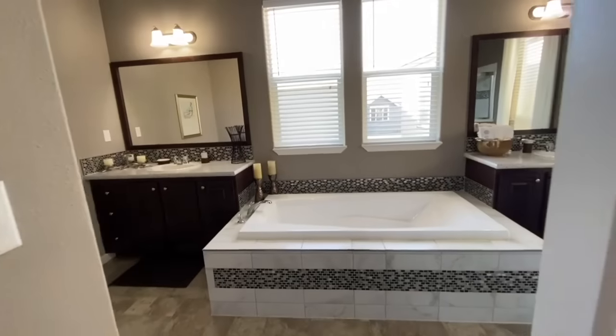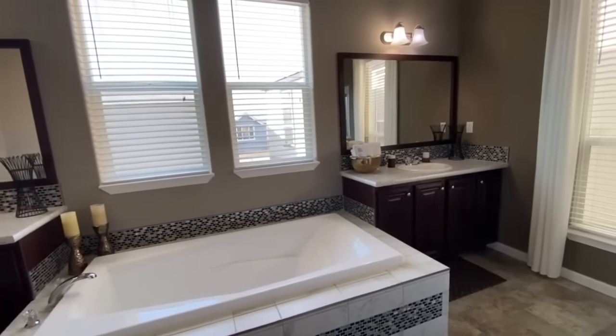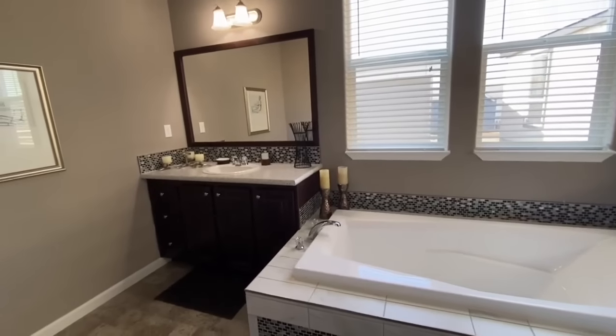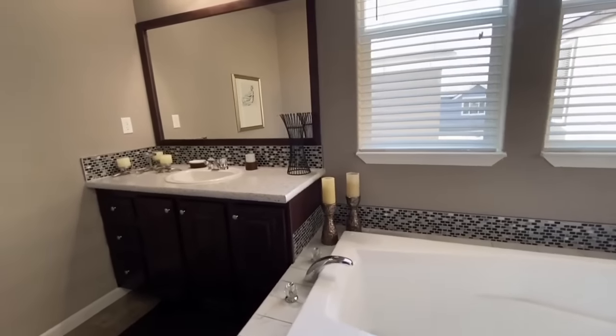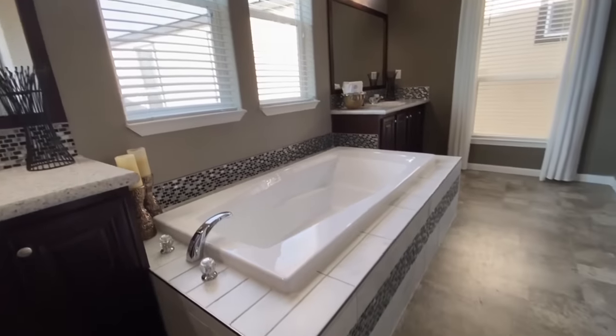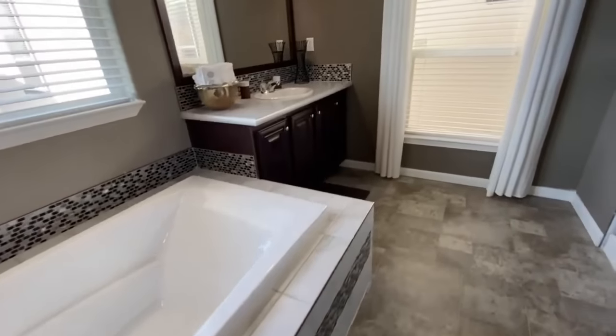And here goes your master bathroom, ensuite, with double vanities, large double vanities, I might add. A lot of space on both of them, separated by your giant tub. Soaking spa.